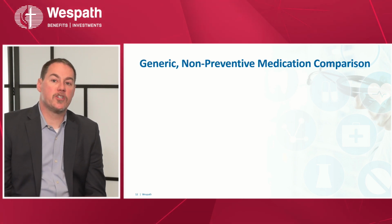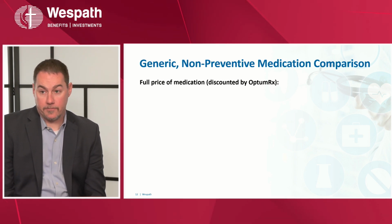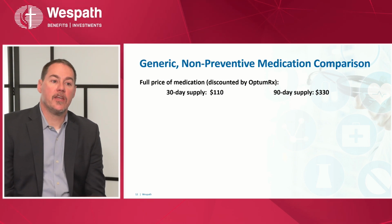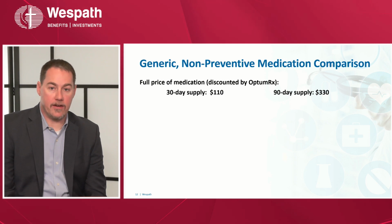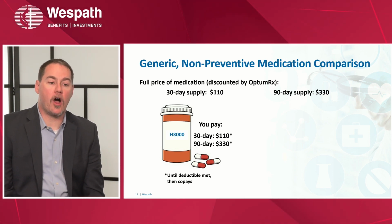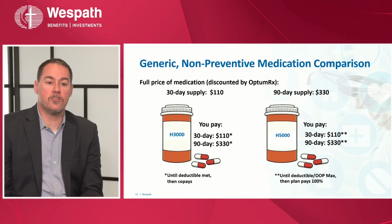Now let's look at how prescription drugs pay differently or the same across the two plans. My first example, a generic non-preventive medication. The full price of this generic drug, when discounted by having insurance, is $110 for a 30-day supply and $330 for a 90-day supply. In the H3000, you need to meet the deductible before the plan pays, so you pay that full cost until you've met your deductible. And the exact same is true on the H5000. You pay the full discounted cost until you meet your deductible.